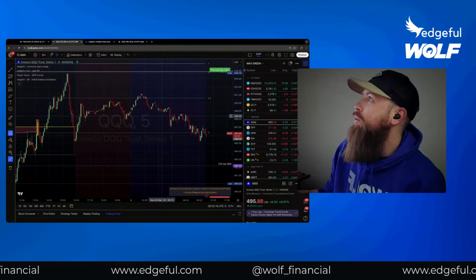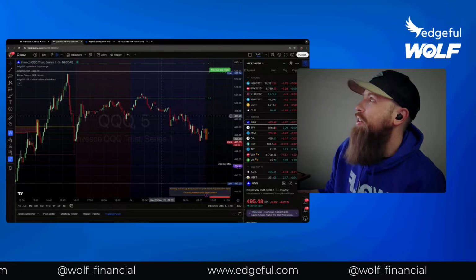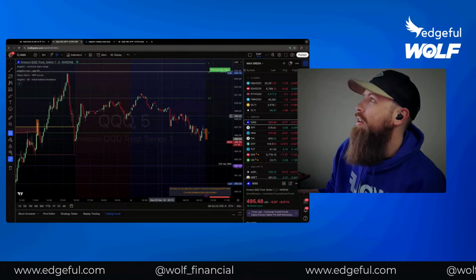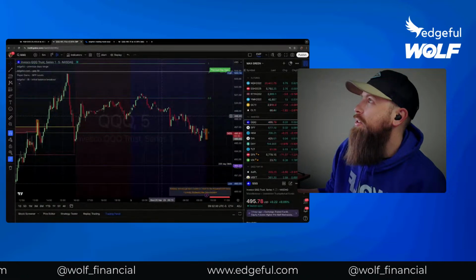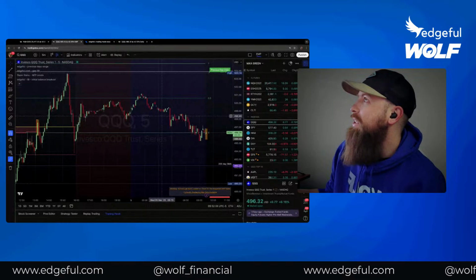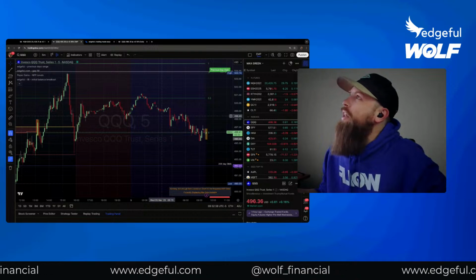Apple is red. About the only thing really Mag 7 wise that's red. CrowdStrike had earnings yesterday. They weren't bad earnings, but the guidance was a little bit weak. They're down pretty big today, almost 8% here on CrowdStrike. So we'll keep an eye on that.